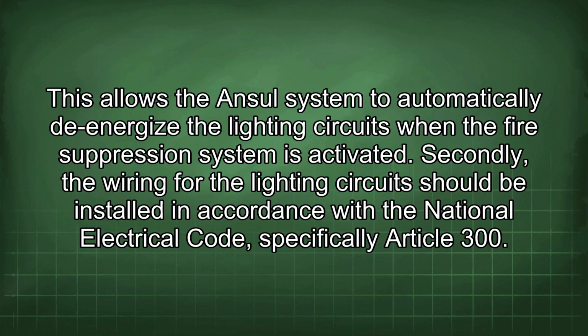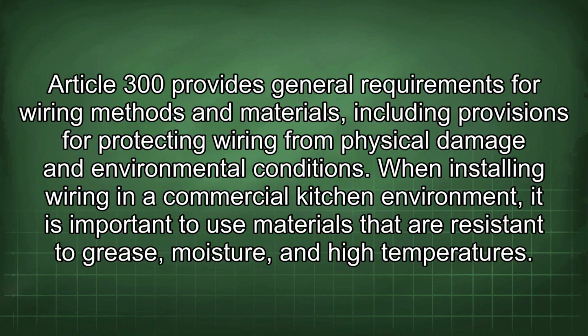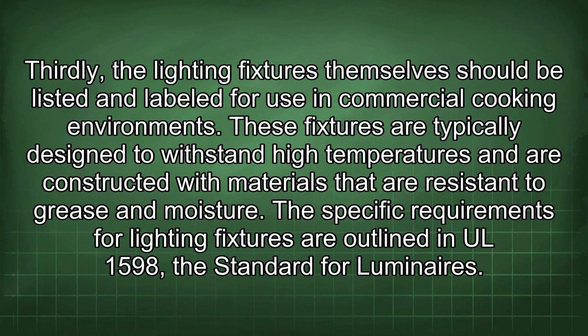Secondly, the wiring for the lighting circuit should be installed in accordance with the National Electrical Code, specifically Article 300. Article 300 provides general requirements for wiring methods and materials, including provisions for protecting wiring from physical damage and environmental conditions. When installing wiring in a commercial kitchen environment, it is important to use materials that are resistant to grease, moisture, and high temperatures. Thirdly, the lighting fixtures themselves should be listed and labeled for use in commercial cooking environments.